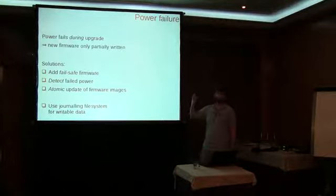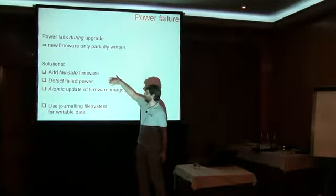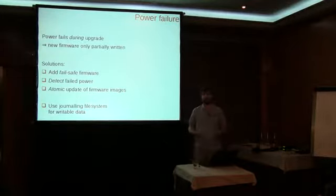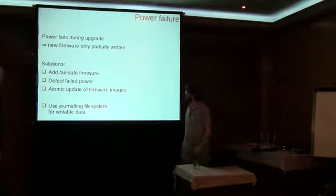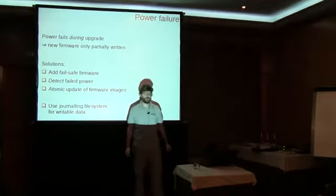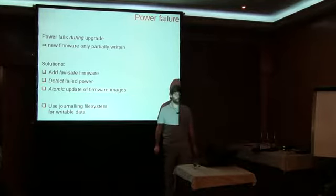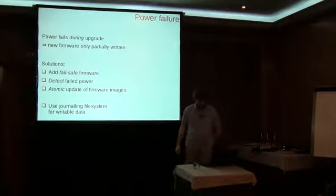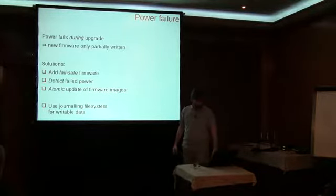To solve that, you have to make sure that you always have some working firmware. Well, you need several steps for that. First of all, you need to add failsafe firmware. You need to have the possibility to fall back on something in case you have half-written firmware. Second, you also have to detect that the firmware is half-written. And that implies that you will need to introduce some kind of atomicity in the upgrades. And that again implies that you will need some kind of journaling for writes.